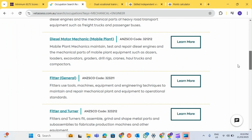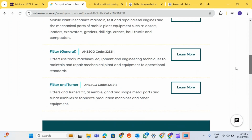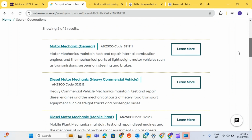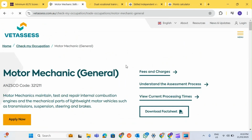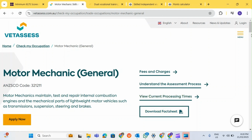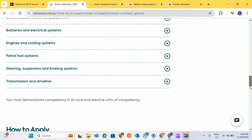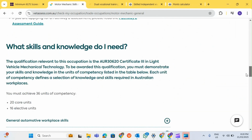So Vetassess can assess the skills, but not for mechanical engineers. A mechanical engineer is going to be assessed by Engineers Australia currently. If you're a motor mechanic, you can actually be assessed here. So you can click to see how you can get assessed by Vetassess. You can see the fees and charges, the fact sheet, the processing time, and every piece of information you need, including the later process for you to do that. So this is how you can do it.